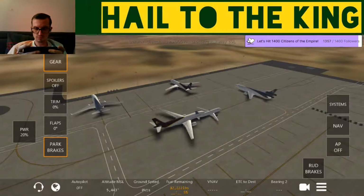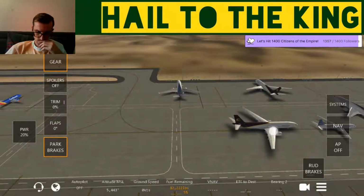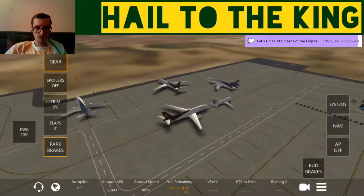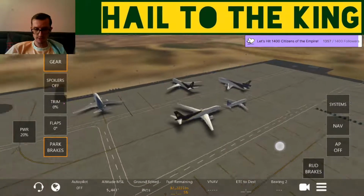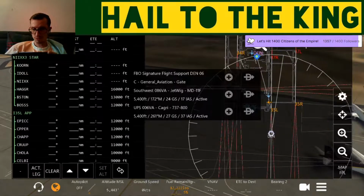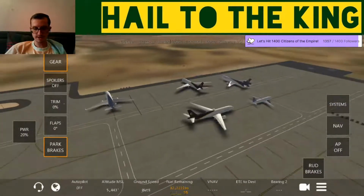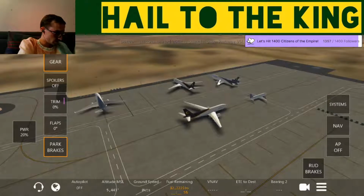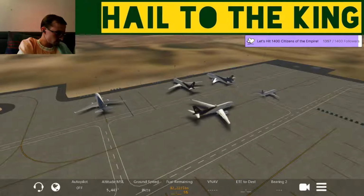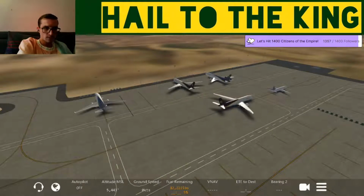Denver Unicom, UPS 006 Victor Alpha, crossing runway 35 left. If somebody wants to, they can push back and reverse and park next to that Southwest. I think we've got more Southwest coming in. Never mind. Denver Unicom, UPS 006 Victor Alpha is clear of all runways. This guy's trying to take up a space that we need. United 2662 is on base, runway 35 left. That's so annoying.